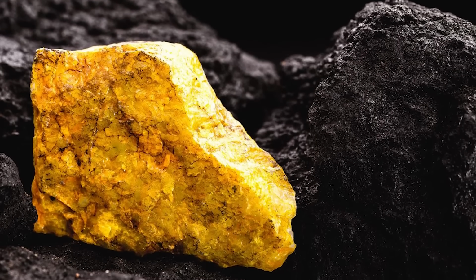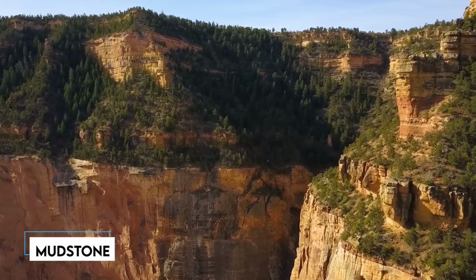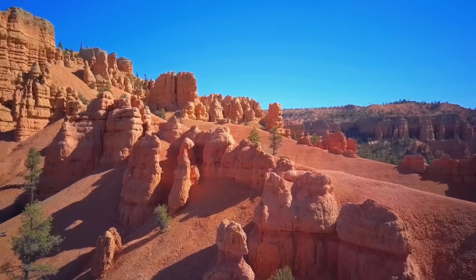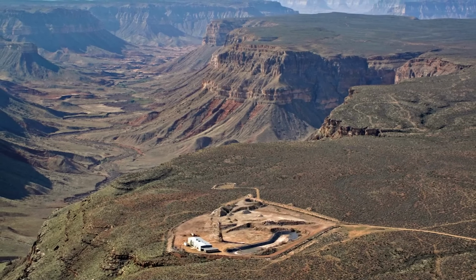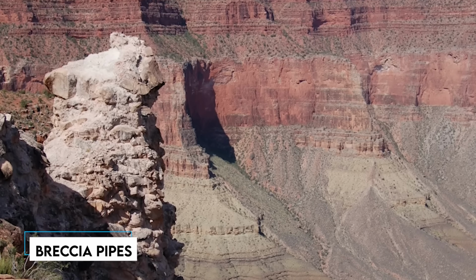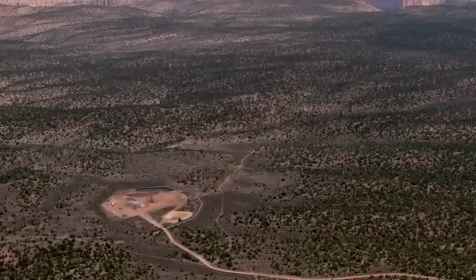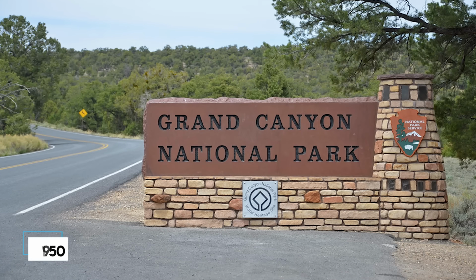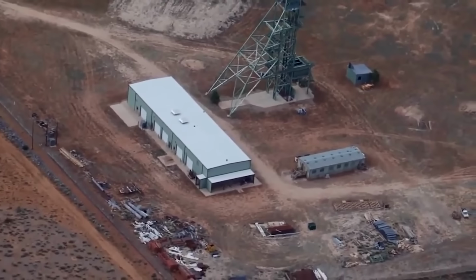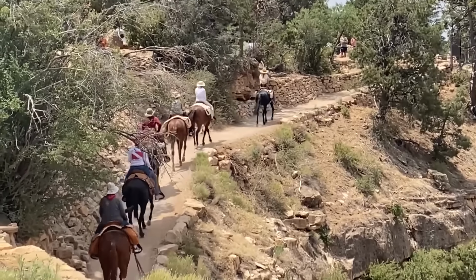Uranium deposits are located deep within layers of sandstone, siltstone, and mudstone throughout the Southwest. In the Grand Canyon region specifically, uranium ore is found in geological formations known as breccia pipes, a region that first attracted miners in the 1870s. The history of uranium mining near Grand Canyon National Park dates back to the 1950s, when operations began at Orphan Mine, located just 2 miles from Grand Canyon Village.